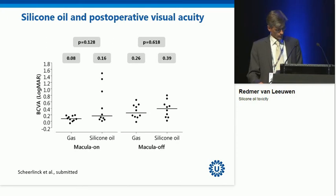And how about the macula off? As expected, visual acuity was somewhat lower compared to the macula on, and it was even worse after silicone oil, but it was not statistically significant.